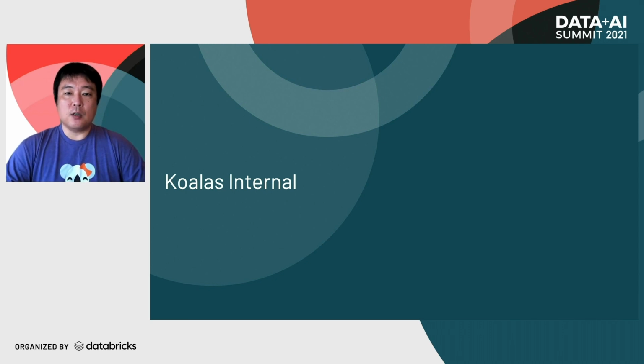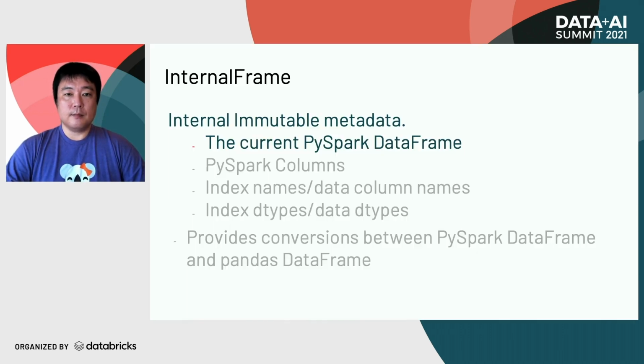Then let's dive into the Koalas internal structure. Here, I talk about the internal structure named internal frame and how it works between Koalas data frame and PySpark data frame. Internal frame is an internal immutable structure, and it holds mainly 4 types of data. The first one is the current PySpark data frame. The whole operations are based on this PySpark data frame.